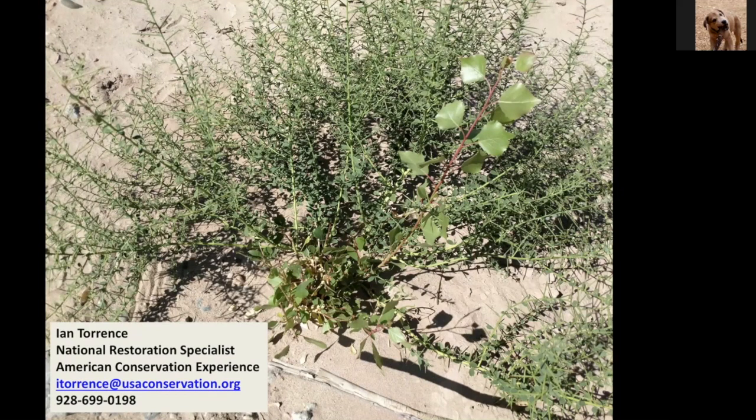This has got to be one of the most stressful restoration environments in the lower 48 states. So we're emboldened to see so much positive progress so far. Thanks.